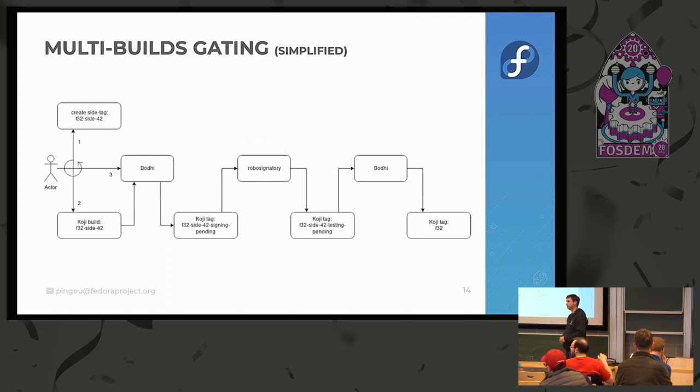Who is the actor in this case? Sorry? Who is the actor? The actor there is the packager. Packager, maintainer? Is it an internal Red Hat employee or an outsider? Anybody in the Fedora community who is a packager can do these steps.